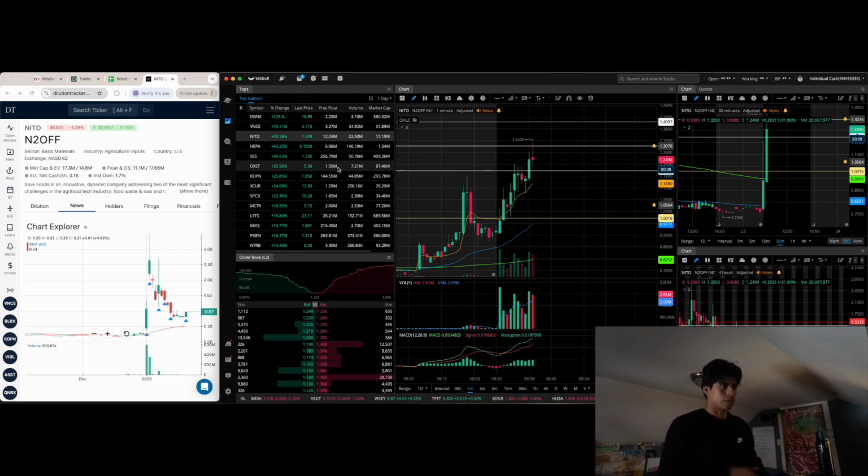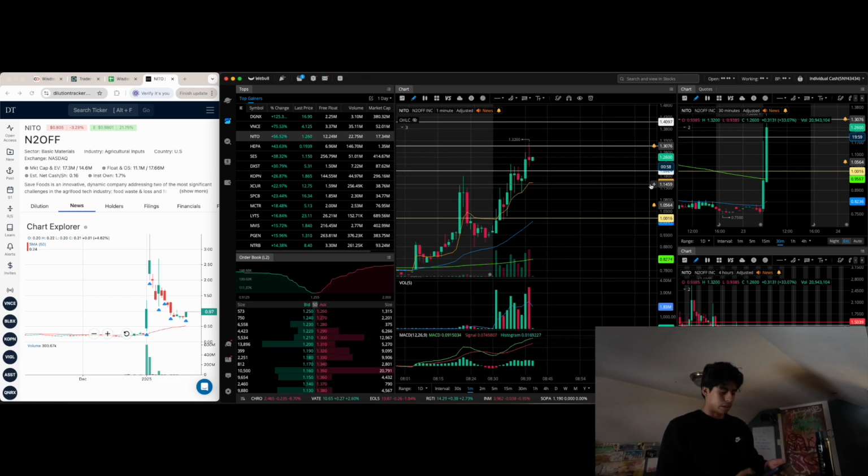Right here, just in my take profit, I'm honestly going to sell. Well, I'm not going to sell. I'm gonna just move my stop loss a little bit more up. I'll move my stop loss at 110, or I'm gonna just sell. I'm gonna put a limit order at 130.